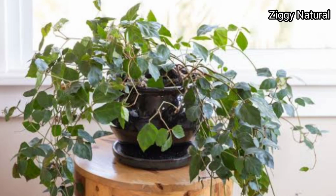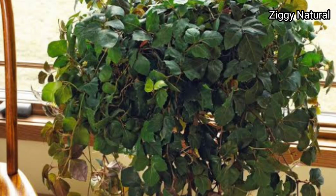Grape ivy is one of the most beautiful and must-have houseplants in 2022 because of its delicately lace-like leaves. It looks sophisticated if you ask us. Grape ivy prefers filtered to bright light and water them once a week during the warmer months.